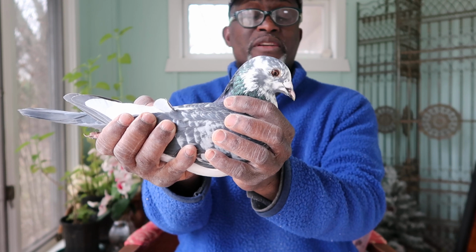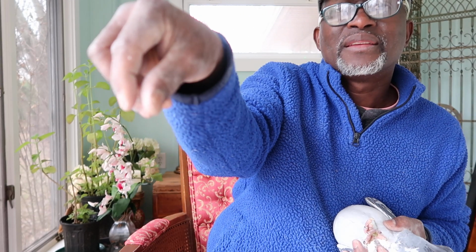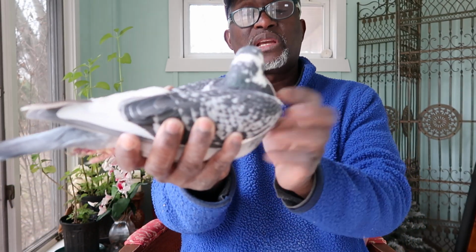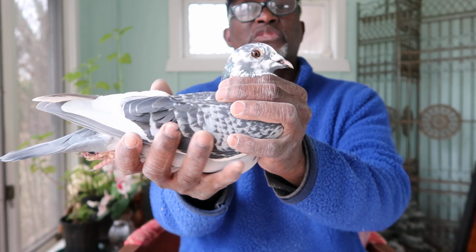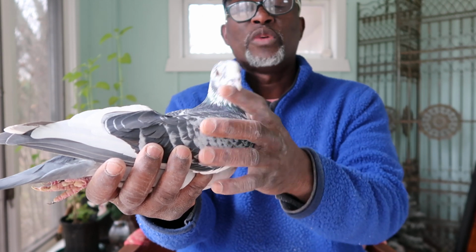But this is the guy right here. He's new. Vents slightly open, not too much, just about that right there. Just slightly opened. And I'm kind of sweet on this pigeon, like I said. This is a nice bird. He got here in one day from one state over, so that wasn't bad. He didn't have to hurt too much.